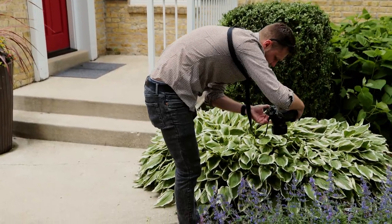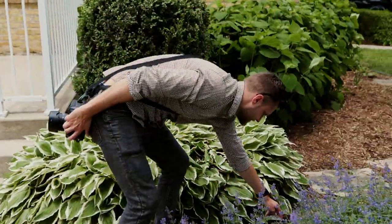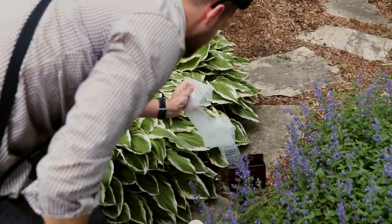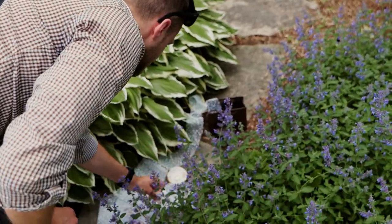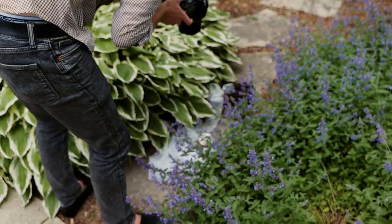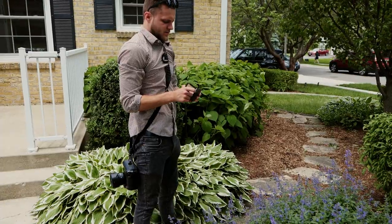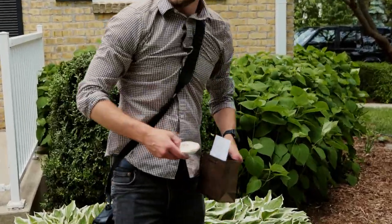Made a little mini layout. And she had some fabric in here, which is kind of fun. A lot of photographers will just like bring stuff like this, which is cool. Adds in another layer of texture. Cool, I'm happy with that. I've taken up enough time. Put the ring back and we'll head back inside.